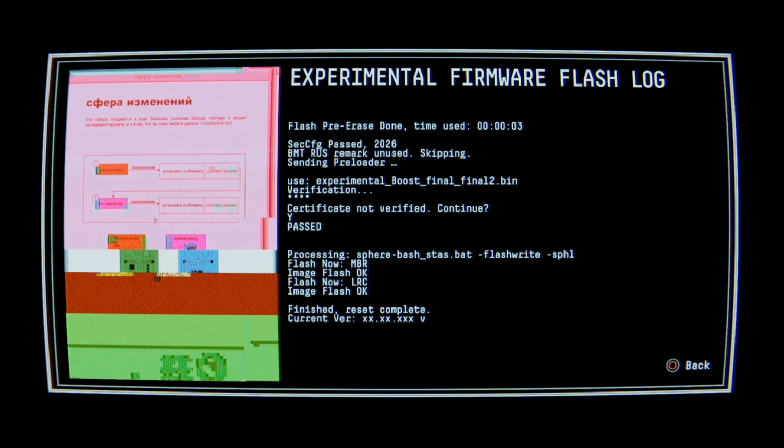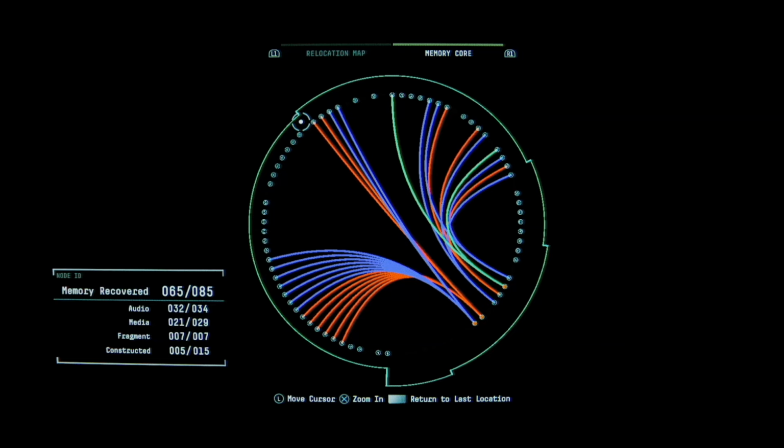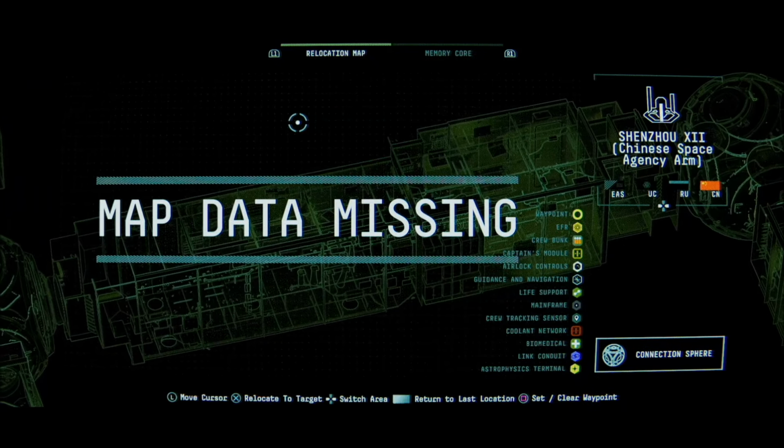Flash pre-erase done. Time used 3 seconds. Sending in the past, 2026. Remark unused, skipping, sending preloader, use experimental boost final. Certificate not verified. Continue as passed. Processing. Sphere bash. Flash write. Finished reset complete. Current version. Okay.